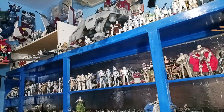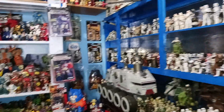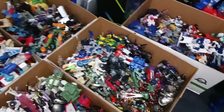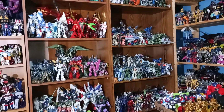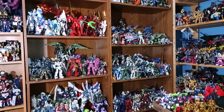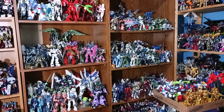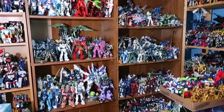So all this space where the clones are at is going to be freed up. So that will be enough space for all these guys. But I need to decide, do I want to move my Gundam stuff over where the clones are and make these bookshelves Transformers bookshelves? Or do I want to keep Gundam here, maybe free up one or two of these shelves, because I'm going to move the master grades out. I'm going to have them somewhere else.